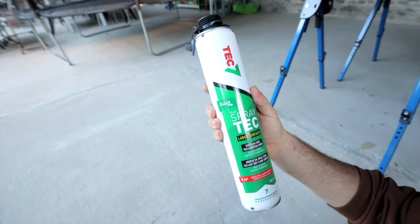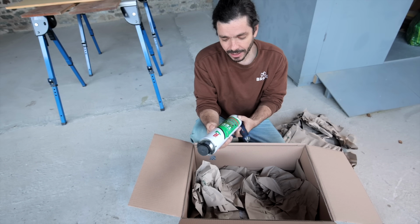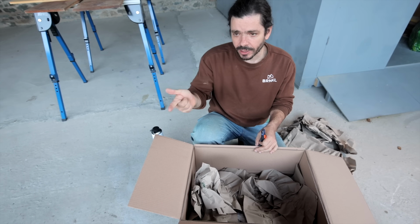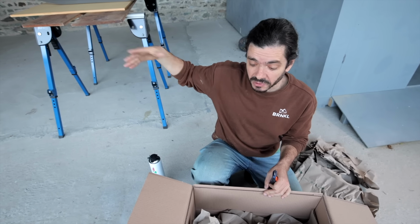So that's the glue, it's Spray Tech MS Hybrid Polymer, that we can use to glue any kind of surface and can be for humid areas, for hot areas, can be up to 90 degrees, so it will be fine.